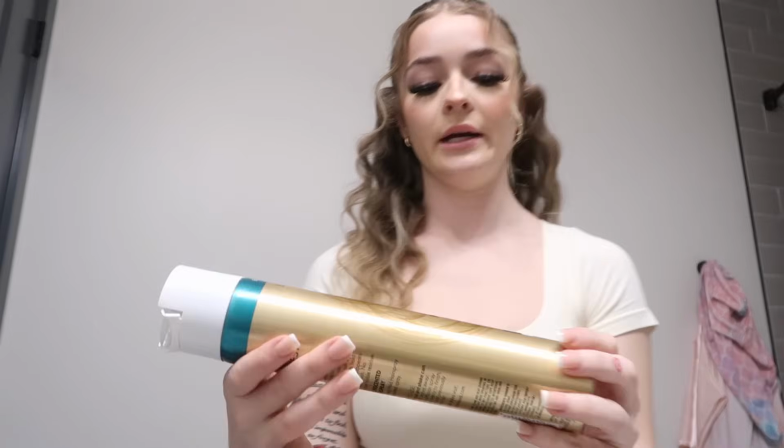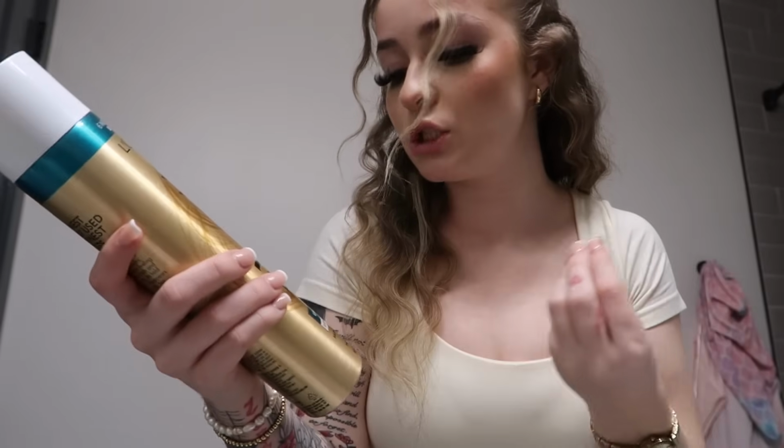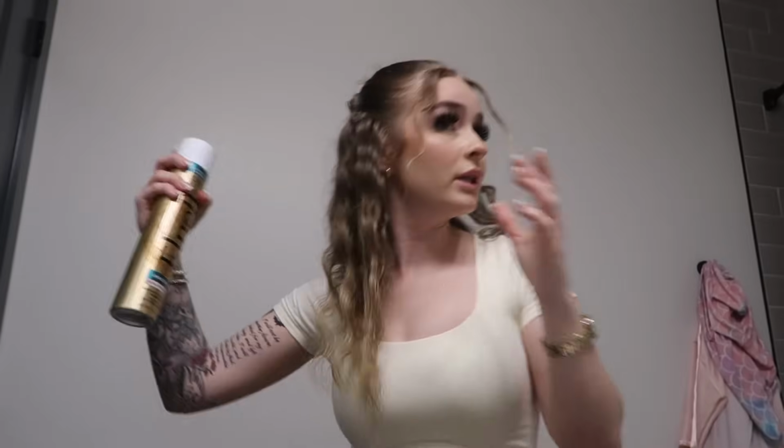Also, I've really been liking this hairspray. It's the L'Oreal Paris Unscented Humidity Resistant Hairspray. This one, I don't know, it's really nice. It's a fine hairspray, but it holds your hair and it smells good. It says it's not scented, but it definitely has a smell.